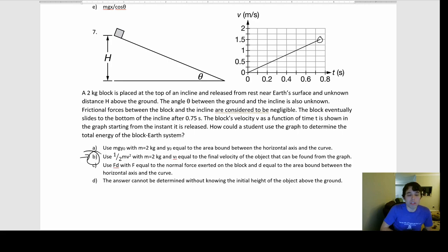All right. The bottom of the ramp, all the energy is in kinetic anyway. So if we find the velocity, we have the mass at the bottom of the ramp, we're good to go. All righty then. Number 8.